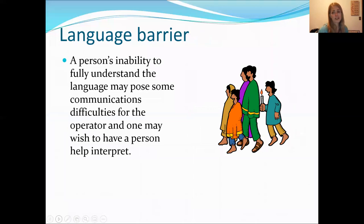Language barrier: you want to make sure that the patient knows what you're doing. You want to be able to call the translation service and have the patient agree to the nitrous oxide.